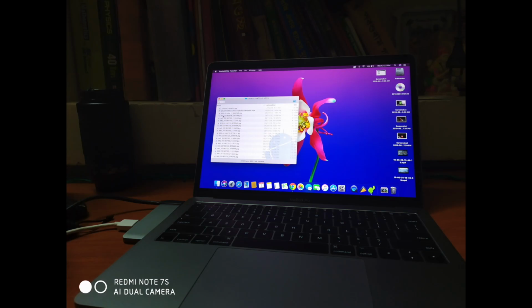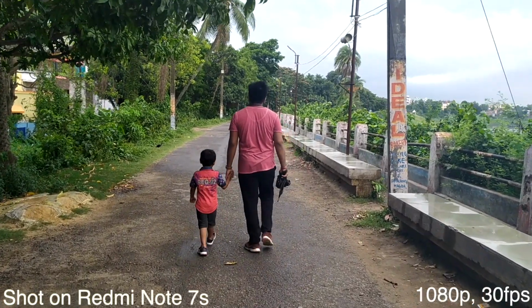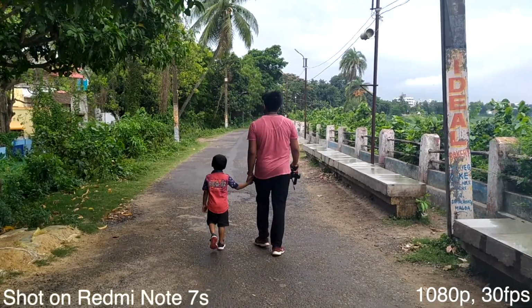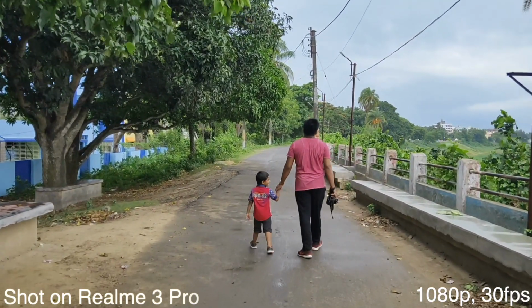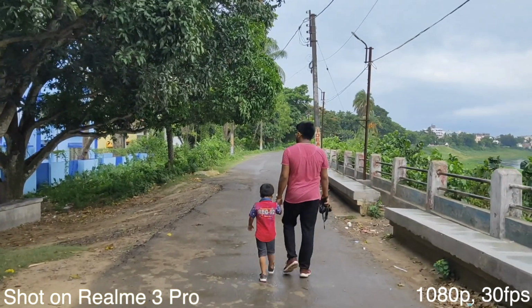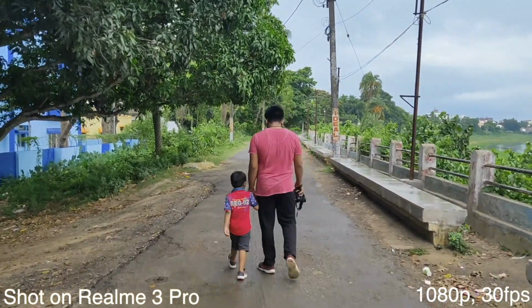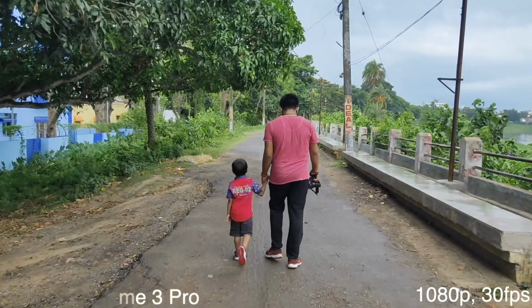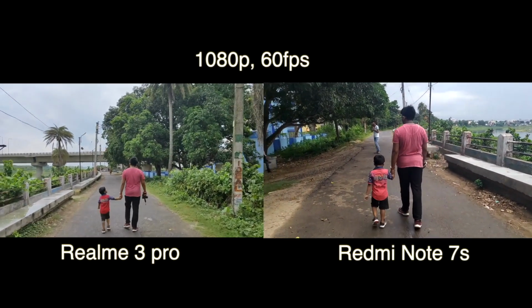mode. Now for the video department, Realme takes the lead here with lots of video features and codecs. Just to compare, I am playing two videos side by side in 1080p 30fps. Now it's good that both of the phones have EIS for stabilization, and for that both of these phones perform good. But for 60fps, stabilization does not work and looks like this.